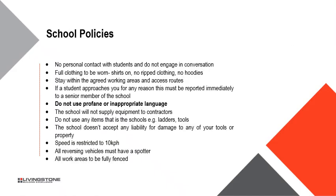School policies. No personnel is to have any contact with students and do not engage in conversation. Full clothing is to be worn. Shirts on, no ripped clothing, and no hoodies. You must stay within the agreed working areas and access routes. If a student approaches you for any reason, this must be reported immediately to a senior member of the school. Do not use profane or inappropriate language.